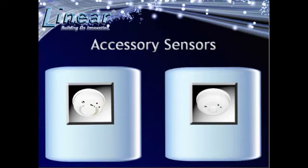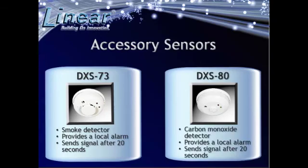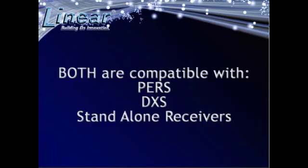Linear offers a DXS73 smoke detector, which provides a local alarm and then sends a signal to the central station after 20 seconds. A DXS80 carbon monoxide detector also provides a local alarm and sends a signal to the central station after 20 seconds. Both of these are compatible with the PERS, DXS, or other standalone receivers.